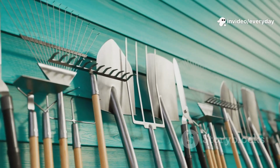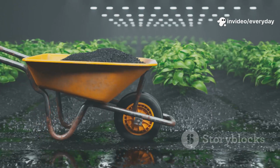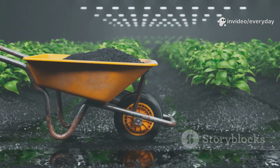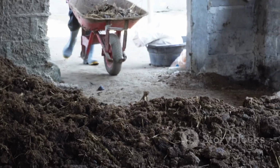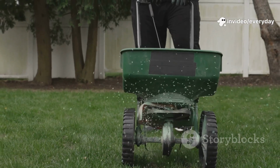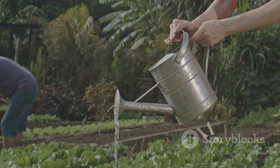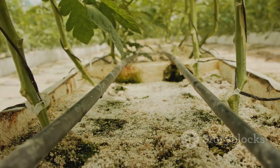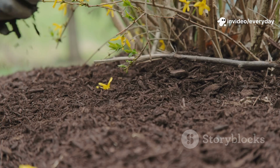Before planting, gather your essentials: a shovel, garden fork, gloves, and a wheelbarrow for moving soil and mulch. Jackfruit thrives in rich, well-draining soil, so have organic compost or well-rotted manure ready. If your soil is heavy, add coarse sand or perlite for drainage. Use a balanced, slow-release fertilizer for tropical fruit trees. Watering is crucial. Start with a watering can, then upgrade to soaker hoses or drip irrigation as the tree grows. Mulch helps retain moisture and suppress weeds.